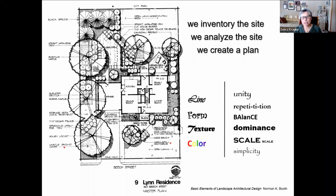And we go to a lot of effort to put it down onto paper. We use art, line, form, texture, and color, and the principles of design on the right side to create these places of use and beauty for our clients. And I just want to give you a hint. It hardly ever goes in exactly as drawn. So this is a dream that eventually gets expressed in some way on the ground.